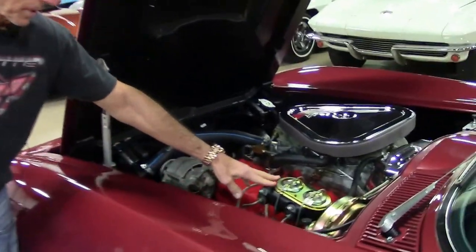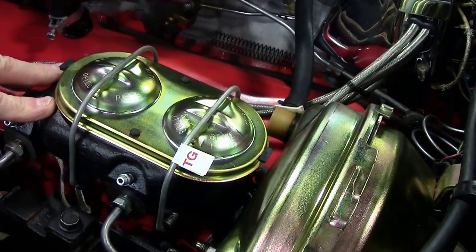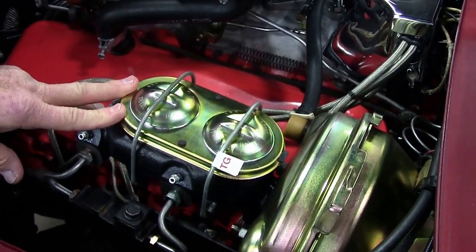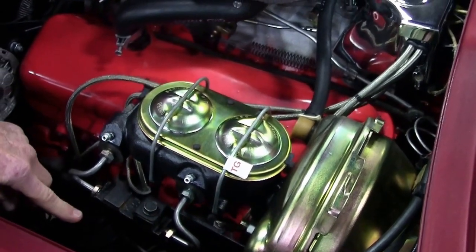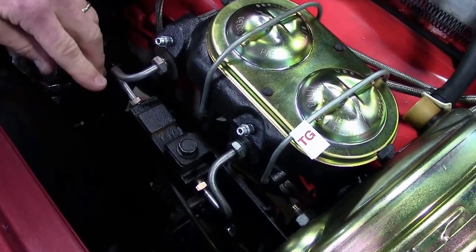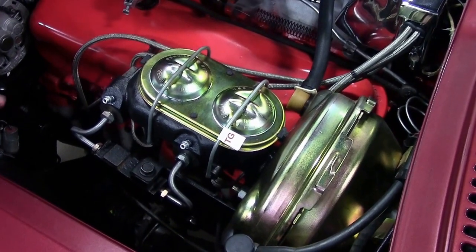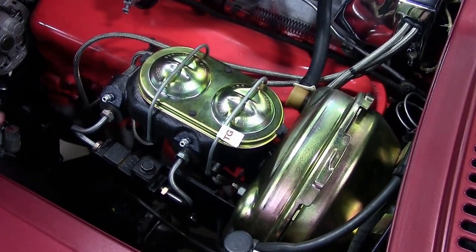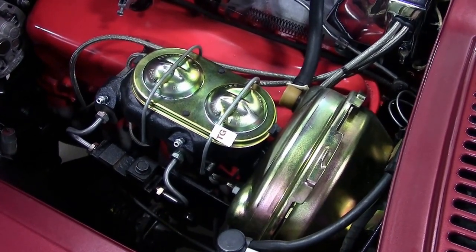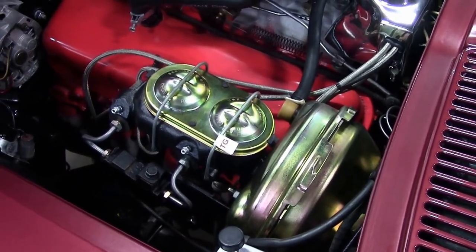The J56 brake package was only ordered on 267 cars in 1967. It consists of a special master cylinder, brake booster, a front and rear proportioning valve, which is adjustable, and a different type of brake caliper in the front. That was really designed for racing and is a pretty unusual option to see on any 67 Corvette. So that's another interesting feature of this car.